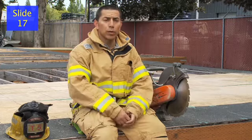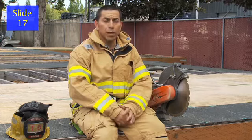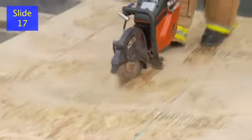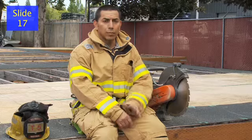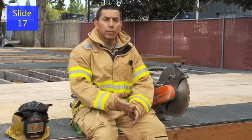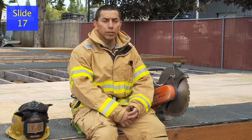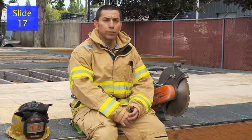So what we saw in the operation I just did was my hand placement allowing the saw to run directly over the rafters. Instead of keeping the pressure down on the blade and forcing the blade through the material, I'm allowing the saw blade to just rock over the rafters. That may help you in your operations with the circular saw and your roof cuts.